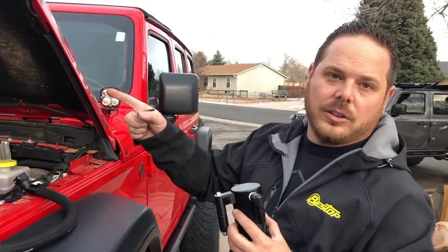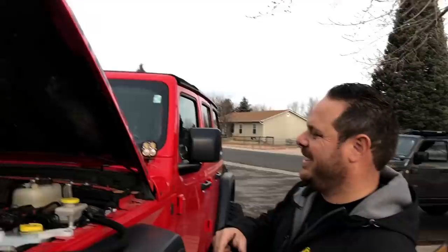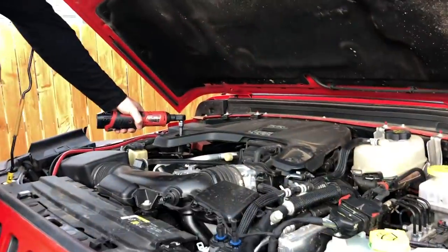So we're going to have Michael show you how to do it from here. He's just standing on top of our Jeep. What do we have, a 10 millimeter? 10 millimeter. Take off the engine cover.